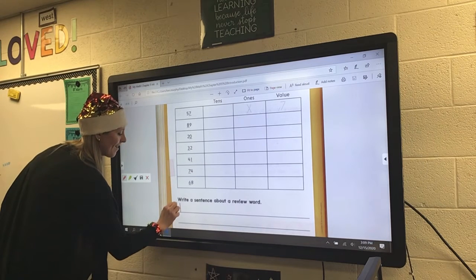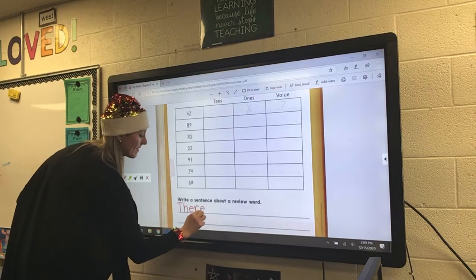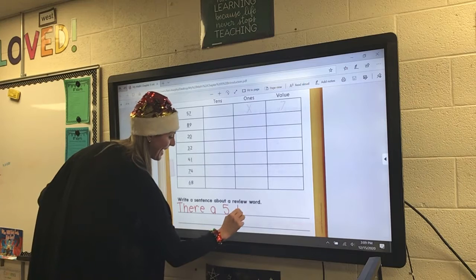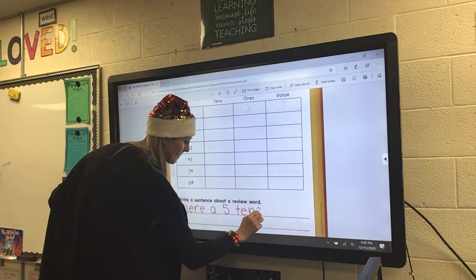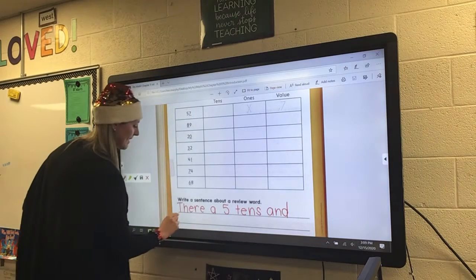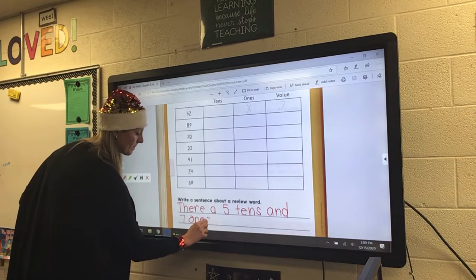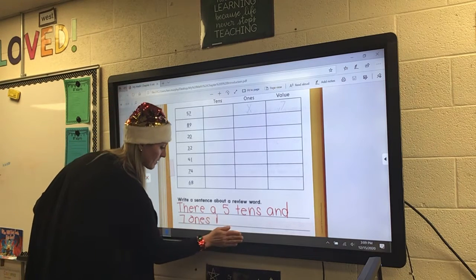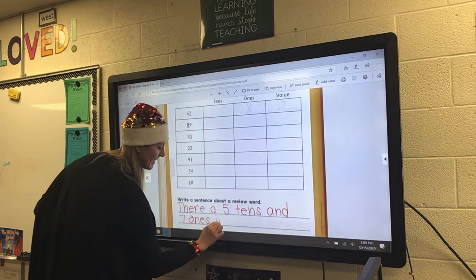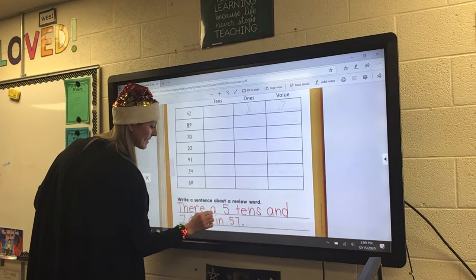So I'm going to say there are 5, and then I'm going to write the word tens, and 7 ones in, oh, that was not a good high. Let's try that again. In 57. I'm going to put a period because it's a sentence.